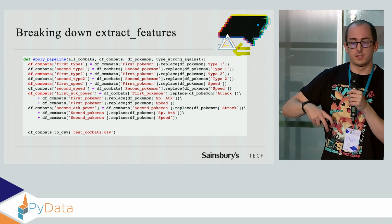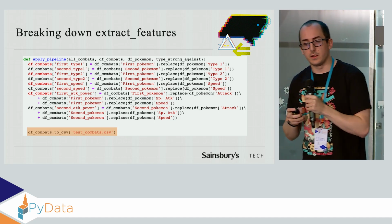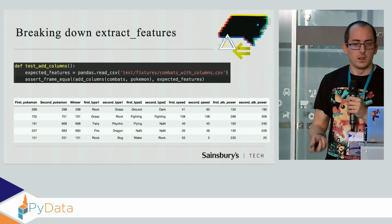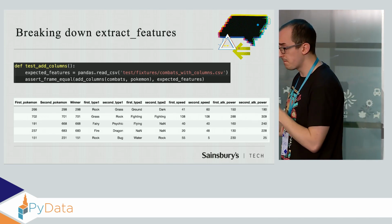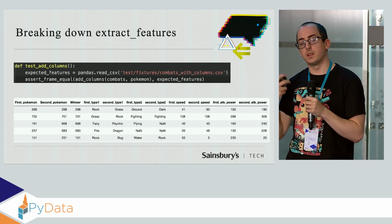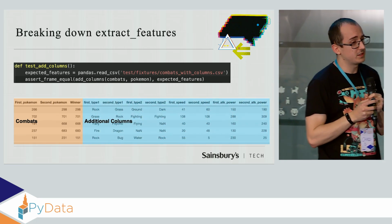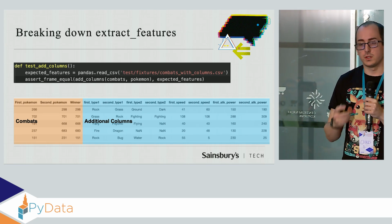And once I'd stolen this CSV file from the middle of the function, then I can ensure that the exact same output is coming from what we already analyzed and worked on in that notebook. So we ended up with a test like this, which again, I pass in combats and Pokemon, and I get back out that expected data frame at the bottom. And you can see it's doing exactly what it says on the tin. This is combats, as we saw it last time. And here are some additional columns. So as promised, it does actually add columns. And as I say, I just copied it from the notebook.